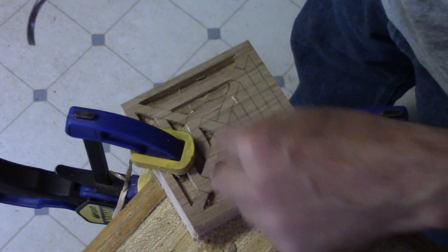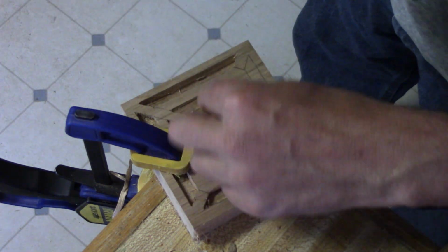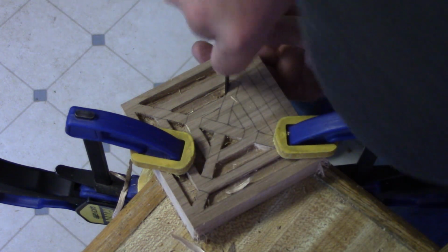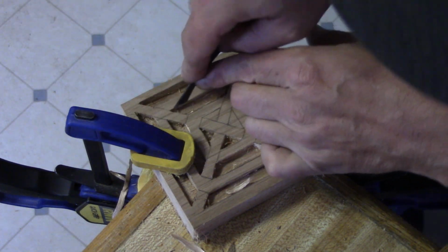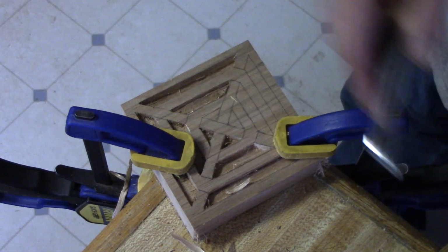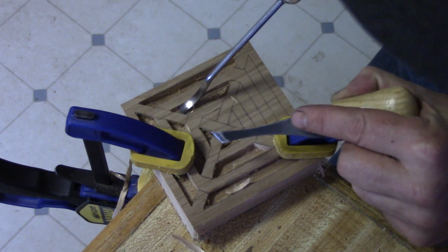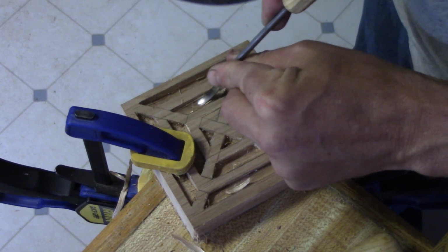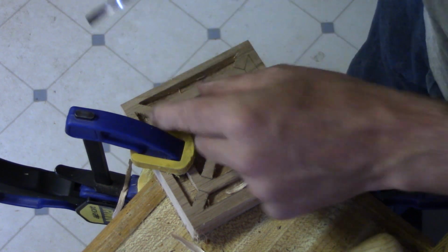And then you're always going to run into a situation where you wish you had a different tool. Then you buy that tool and you'll find that you hardly ever need it, but every once in a while you will need it. Like for instance, on this one I wish I had a curved one like this, but with a point on it, so I could get into that corner right there. That would practically be the only thing I'd use it for. And you just kind of work around it.